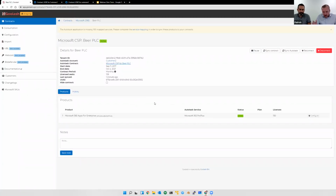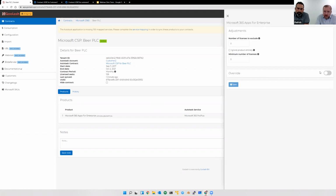So you will do a global mapping of the products. Sure. But let's say this customer is a very good customer and you give them a sort of a reduction. You could create a separate service with a different pricing, and then you could go into configure and override that specific mapping to the one with the discount. So you can override the global mapping on a customer basis. Cool.